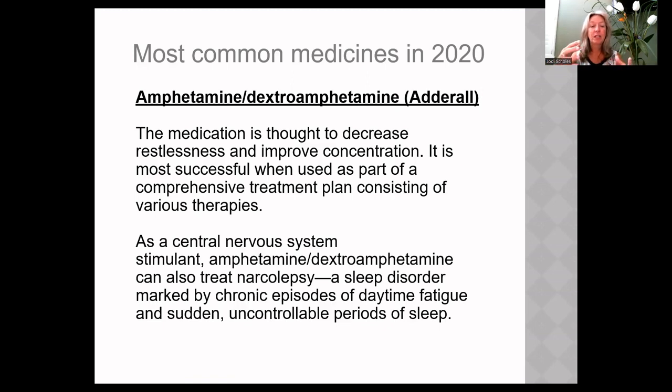Adderall treats the central nervous system. It helps treat restlessness more than anxiety, but it helps to improve concentration. We're going to talk about another drug that's specifically for anxiety. So Adderall is associated with ADD, ADHD, improving concentration, and decreasing restlessness.